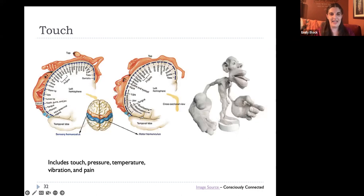All right, touch. I don't actually have the primary sensory receptors on this slide because I thought this was much more interesting. It shows the proportion of the brain that is processing information from these different parts. As you can imagine, a pinprick on your lip will feel a lot different than a pinprick on maybe your mid low back, just because of how things are taken in and processed. And this sensory system of touch includes things like pressure, temperature, vibration, and things like sharp pain, like pinprick pain, or burns to your skin.